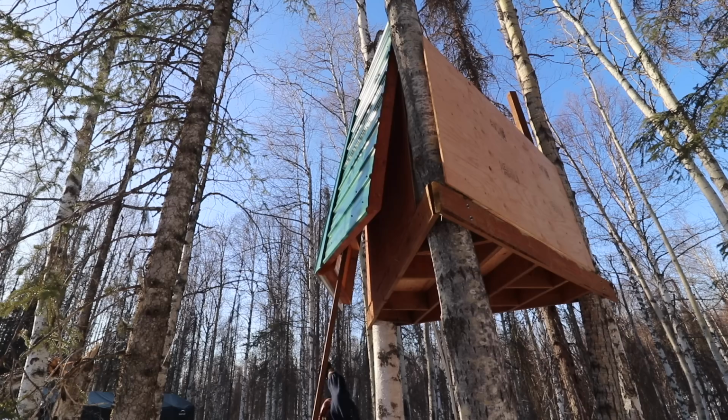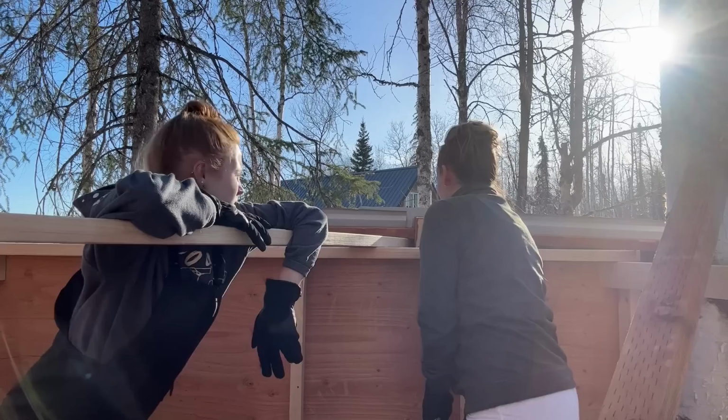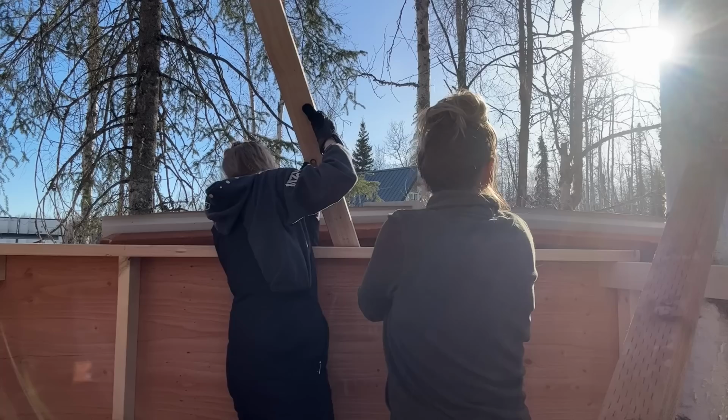Ready? Oh my god, I wasn't ready. I wasn't either. I can't. You can do it. One, two, three. It's stuck on the tree on the right side. We have to shift it to the left. Wait, she doesn't have the 2x4 under there. Put it back under there.